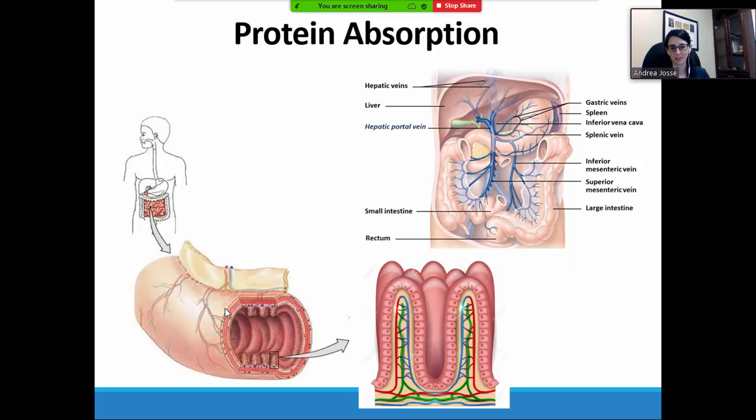I actually should have started down here, now that I'm thinking about it. But in any case, here's a picture of the small intestine. You can see it has muscular layers in it to help push the food along as it's being absorbed. There are various processes called peristalsis and segmentation, if you've heard about that.